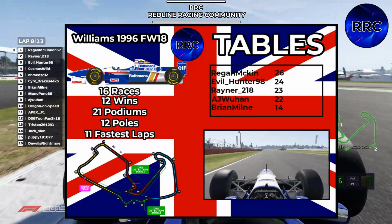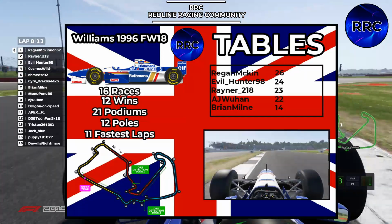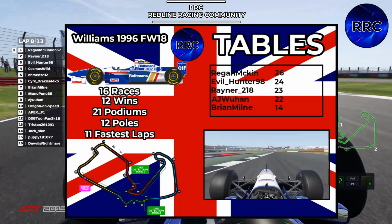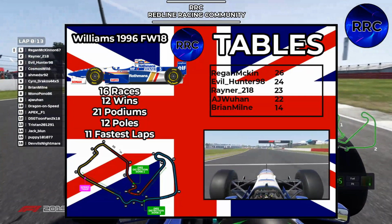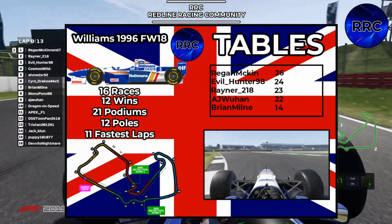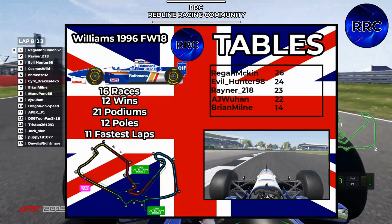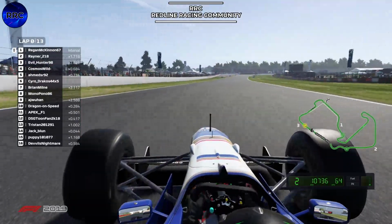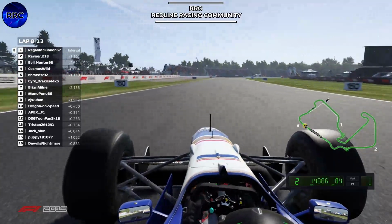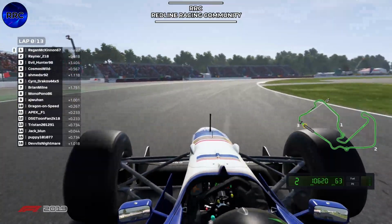Regan and Rayner are both pushing on this formation lap. Because I can hear myself. Thank you for that, Ben. So Regan is bringing the car down the straight at the minute, not that you guys can see. As we await Ben to sort his microphone issues out, whatever Ben's up to, he kind of does his own thing most of the time.